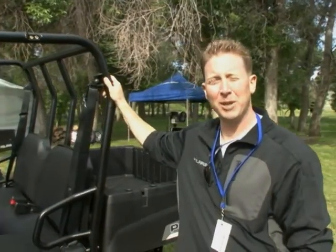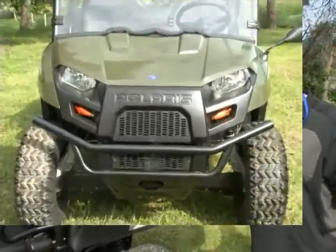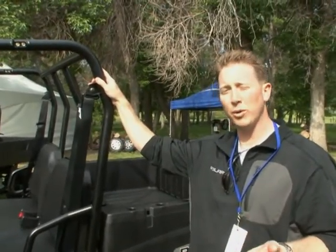Hi, I'm Steve Schiebel. I'm the product manager for Polaris Ranger. Welcome to Ranger Country. Today I'd like to introduce to you the model year 11 Polaris EV LSV. Last year we launched an electric vehicle on our mid-size chassis. This year we bring it on-road.